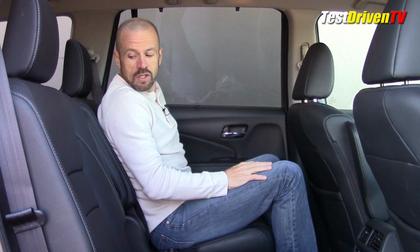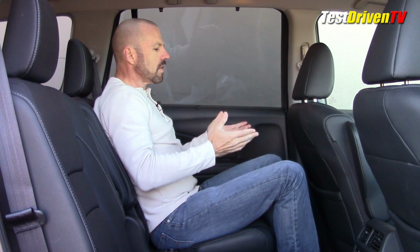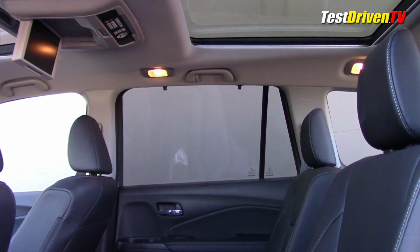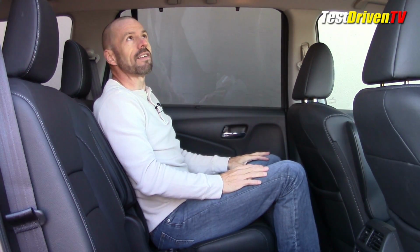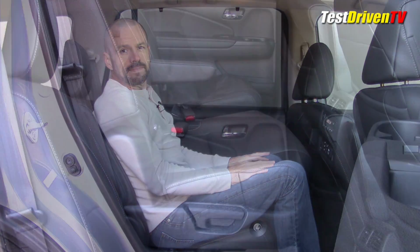Now, they do have an adjustment here for seat back recline, although it's only got 2 different positions. It's not as comprehensive as some. But the good news is whoever's sitting back here, you're going to have plenty of room. There's good leg room here, plenty of headroom, even with this big, huge sunroof that's up here. And usually sunroofs take some space out of your headroom, so nothing being missed here.